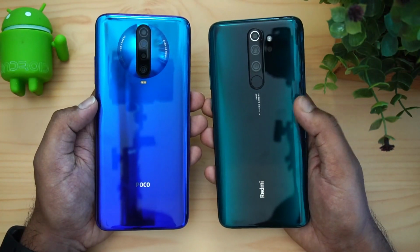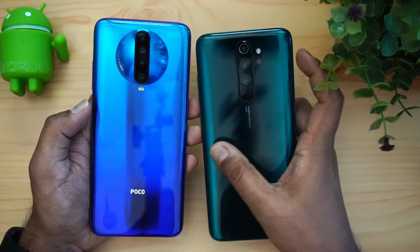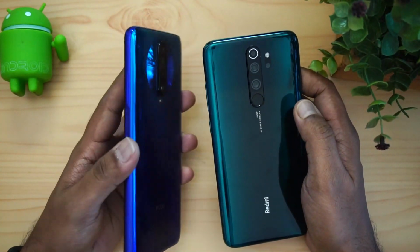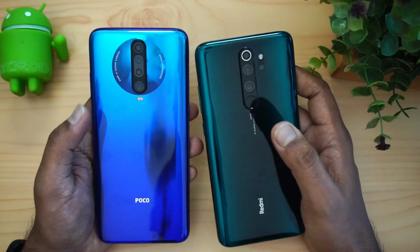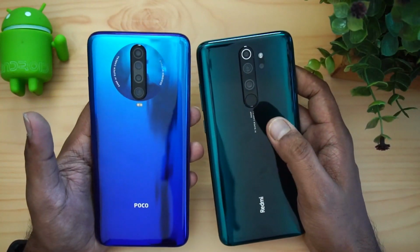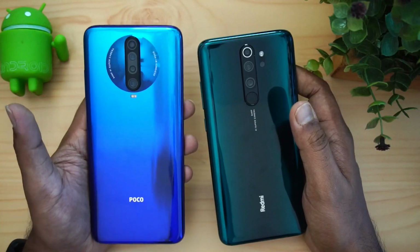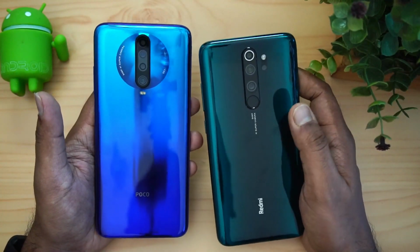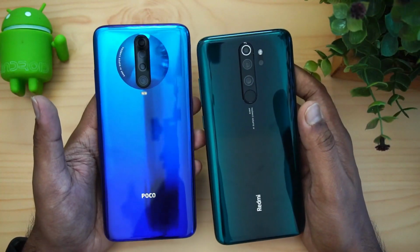Now next, moving on to the fingerprint scanner and face unlock. So the fingerprint scanner is rear mounted on the Redmi Note 8 Pro, while it's side mounted on the Poco X2. So no major difference in terms of the experience. We found the side mounted to be really good, but a lot of people still love the rear mounted. So that's more of a personal choice.